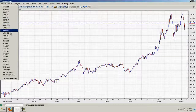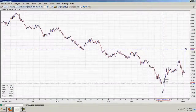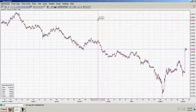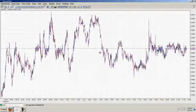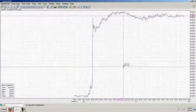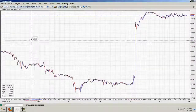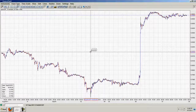So back to that chart. Well, let's pull up the US dollar Swiss franc. You can see we've kind of flatlined there. The 1 minute show, well, the 10 minute gives a better, that's a relative flat line. It's the Swiss franc and the dollar. So they've kind of pegged the Swiss franc to the dollar, which is kind of strange.